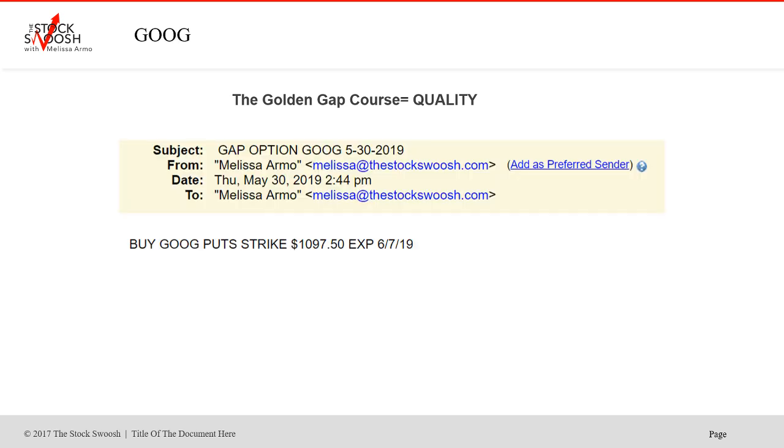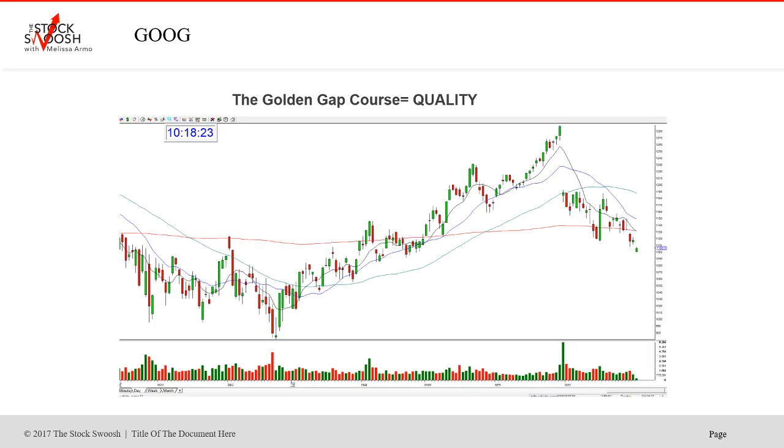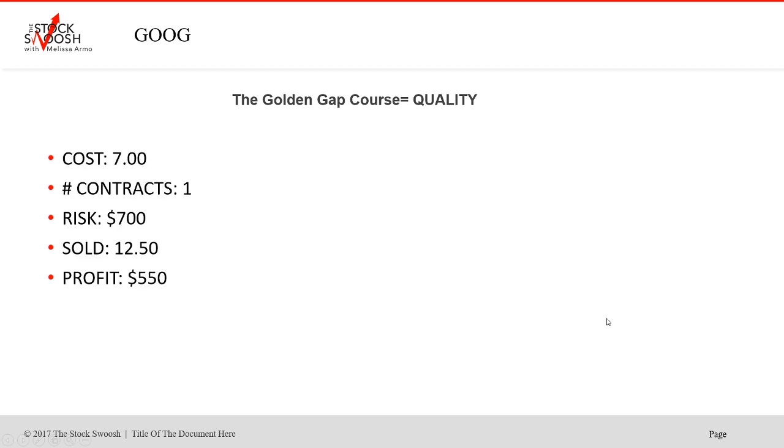Then the Google puts 1097.50. This gap down the following morning, I've just had such a good eye for all these calls. Here's the chart. You can see where it gapped down. One contract was $700, sold $1,250, profit $550.